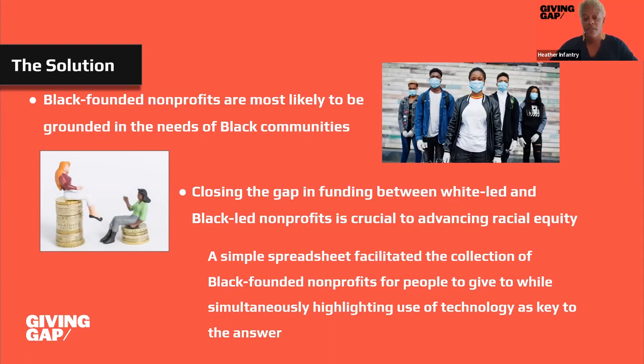The premise for the platform is also based on the notion that philanthropic support of Black organizations in particular is a critical piece to tackling systemic racism. Black organizations are most likely to be grounded in the needs of Black communities. They have missions that are connected to positive action for Black lives, they employ Black people, and they empower Black leaders.